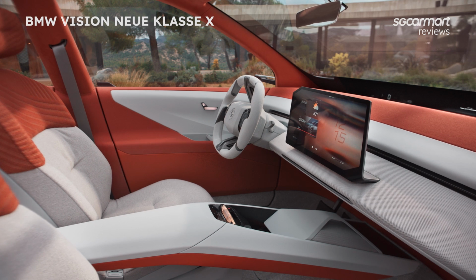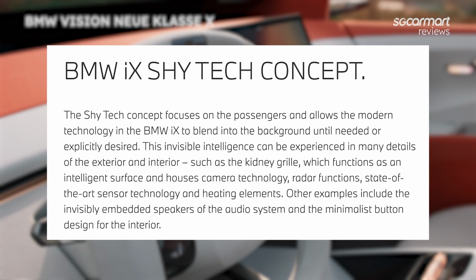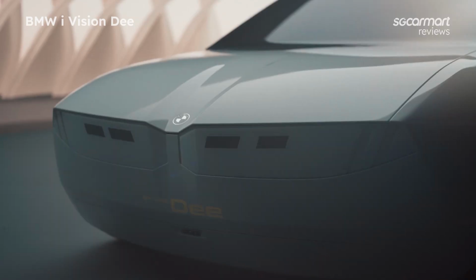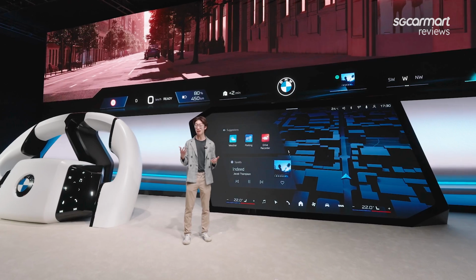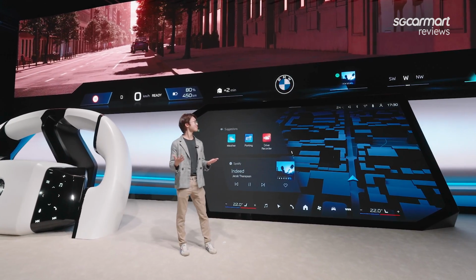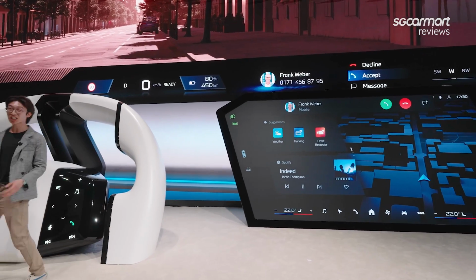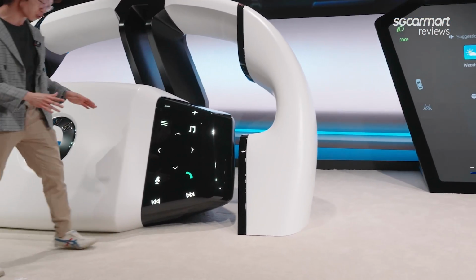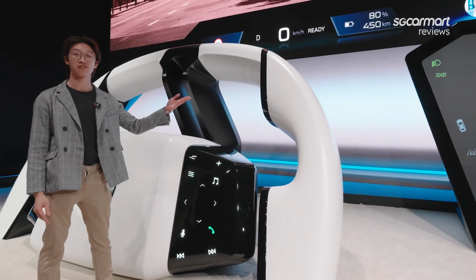This steering wheel incorporates shy tech, or tech that only evinces itself when required, which is what we've seen on cars like the iX and the iVision D concept car. So this is pretty cool. We're just going to show you what happens when you have an incoming phone call. And as you can see from the steering wheel here, with the shy tech, the phone button lights up in green. All you have to do is swipe up, and the phone call is declined.